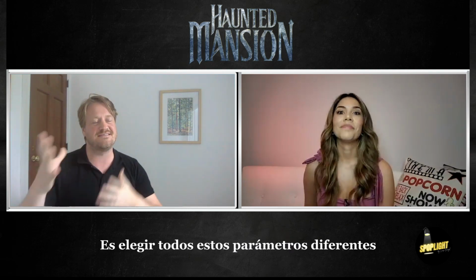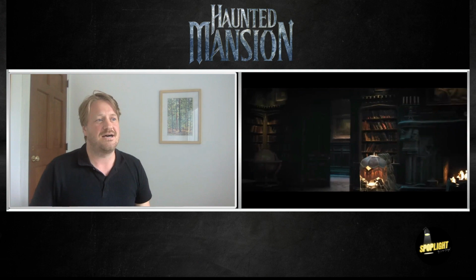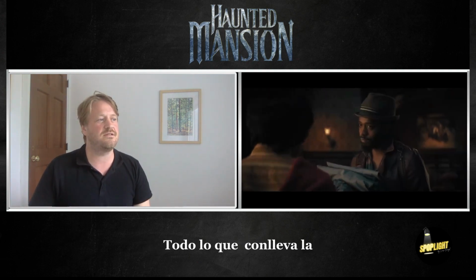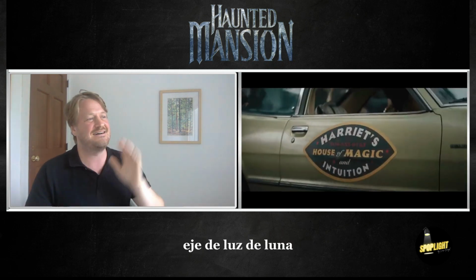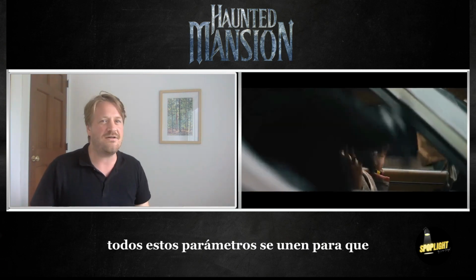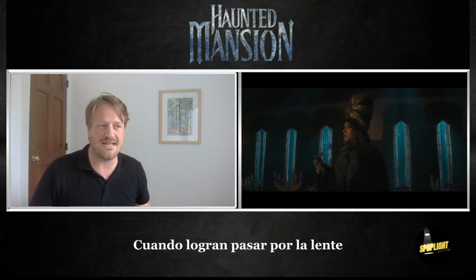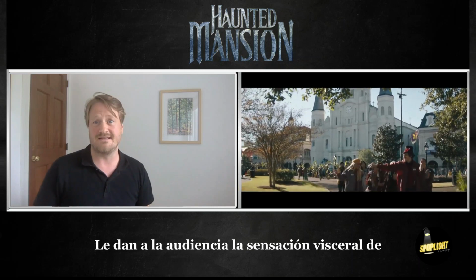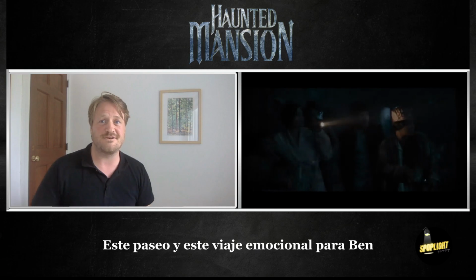It's choosing all these different parameters, whether it's light, color, lens, camera motion, angle, the filter, the use of fog, all motivation of light, whether it's lightning, candlelight, moonlight shafts, all these parameters coming together so that when they make it through the lens, they give the audience the visceral feeling of, in this case, this ride and this emotional journey for Ben.